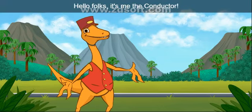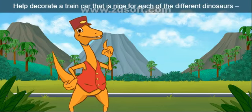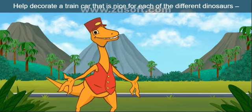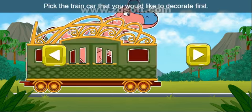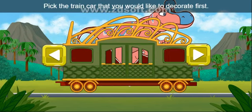Folks, it's me, the conductor. Help to decorate a train car that is nice for each of the different dinosaurs, big and tiny. All aboard! Pick the train car that you would like to decorate first.